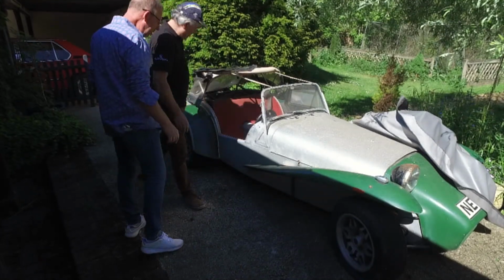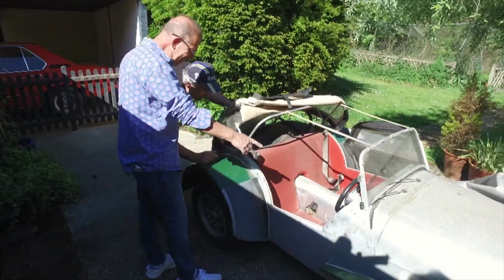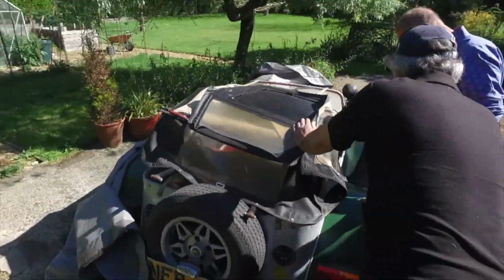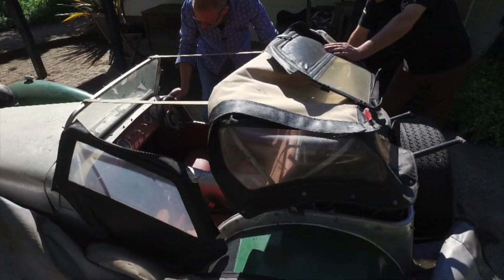Let's have a look inside. Yeah, come and have a look. Look at this. Tell me how it is you change gear. How do you even get in this thing? Go on, hop in. Oh, I can't. I wouldn't get in there. I won't get out again.